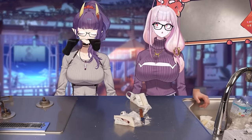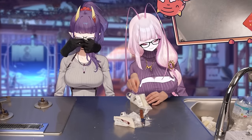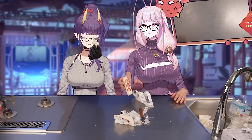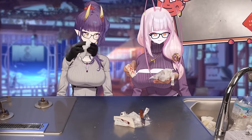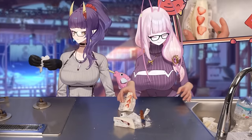Itadakimasu. Oh, I like this. Okay, I see why kids like this now. I see why schoolers will love this. Oh my God. Just so we're clear, I kind of like this one. I was surprised. This slaps. The freshness really helps, like the actual fresh strawberry. But just so we're clear, it's 450. This costs the same as that shitty katsu.